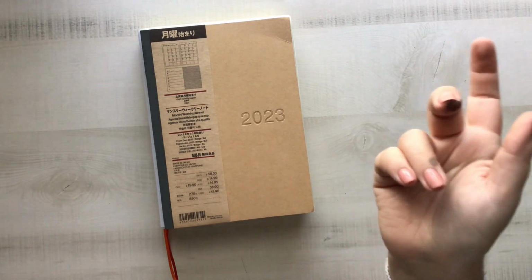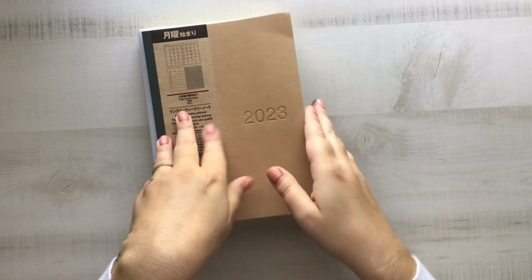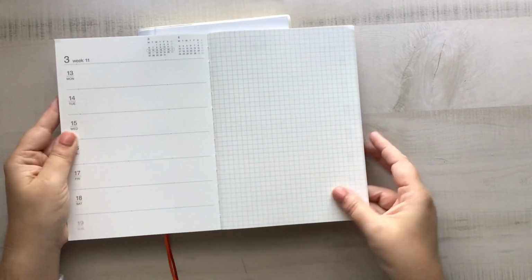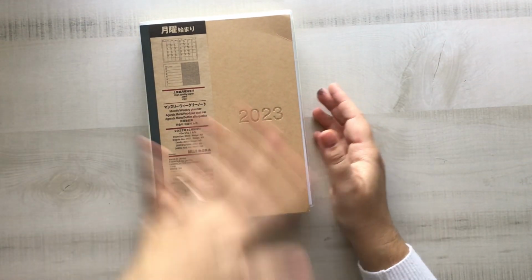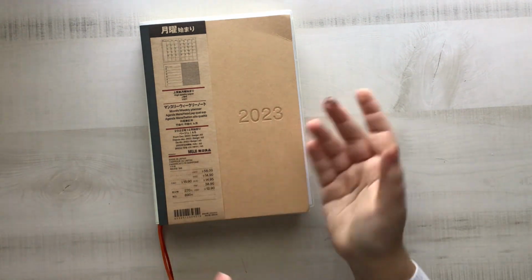I was also using a passport for my weekly. I don't have it in here, but basically it was this layout. It was the Traveler's Company. No, it wasn't even this layout, but it was the weekly passport setup from Traveler's Company. And I wanted to go small this year, so I had an A6 passport and a standard size traveler's notebook.